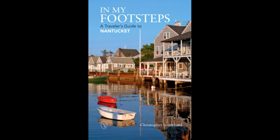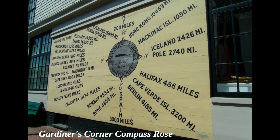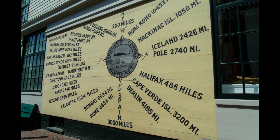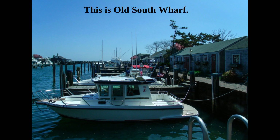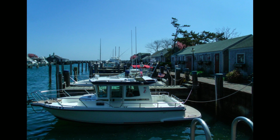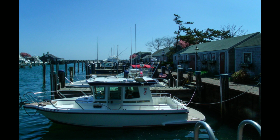Not too far from the fountain at 16 Main Street is the beloved Gardener's Corner Compass Rose. It's a mural with directions to all these cities from where you're standing, London, Paris, etc. It's a neat little spot to check out and just see where you are in the world. And when you're walking from the ferry, there are several wharves with a lot of boats that are really cool to just check out. The Nantucket Boat Basin is a really popular marina located right there in Nantucket Harbor. It's the premier luxury destination for the sailors and yacht captains. There's 240 boat slips, so a lot of times you can see some really cool boats there.